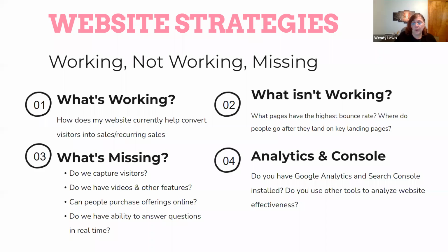What isn't working? What pages have the highest bounce rate? Where do people go after they land on those key landing pages, and what happens to them once they get there?